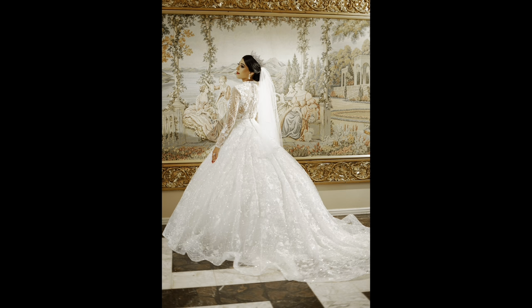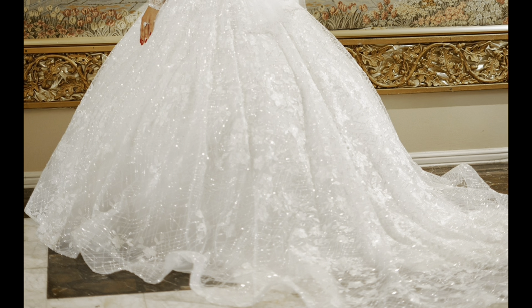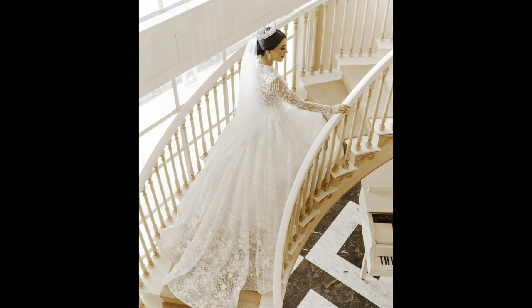I'll go ahead and zoom in for you all so you can see the buttons actually start right where you clip the dress all the way to the bottom of the skirt, which hands down, I was in love with that because like I said, I did want the buttons. And then here I am going up some stairs. As you can see, when I'm walking or just standing, it looks like it still has that flow to it, which is what I really wanted.